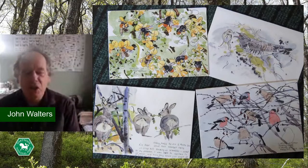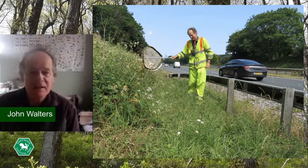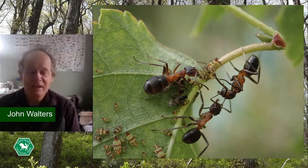As well as that, I work as an ecologist, particularly studying insects. It's one of my specialist subjects. This is me out on the A38 just between Ivybridge and my home in Buckfastleigh, doing a survey of some of the insects which live on the road verges. And I've also been recently studying one of the UK's rarest ants, the narrow-headed ant, which lives at Chudleigh Knighton Heath and nowhere else now in England. It survives at a few places in Scotland, but we're in a project trying to re-establish it to some of its old sites.